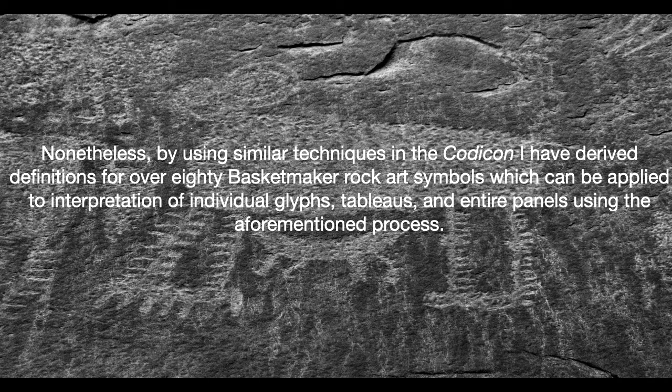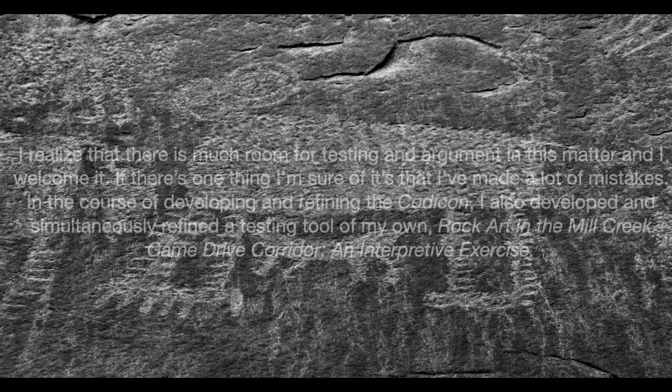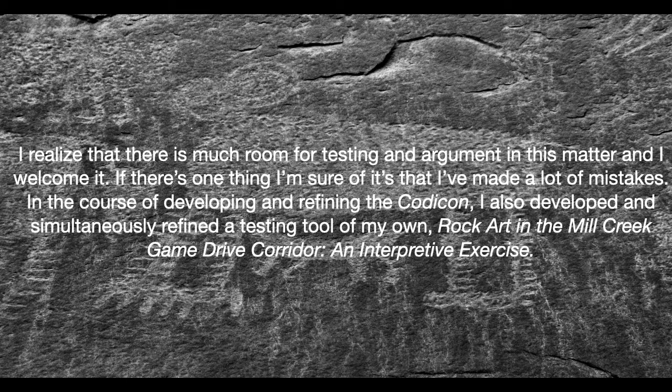Nonetheless, by using similar techniques in the Codicon, I have derived definitions for over 80 Basketmaker rock art symbols, which can be applied to interpretation of individual glyphs, tableaus, and entire panels using the aforementioned process wherever such symbols and tableaus may appear. I realize that there is much room for testing and argument in this matter, and I welcome it. If there's one thing I'm sure of, it's that I have made a lot of mistakes.